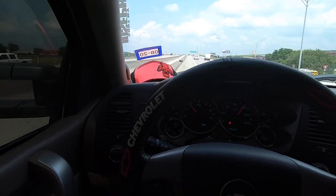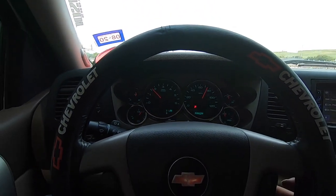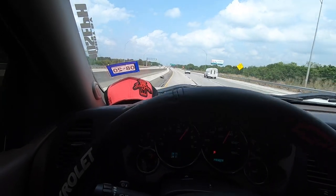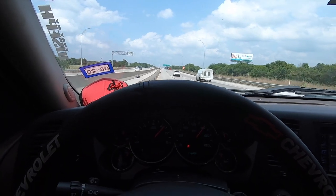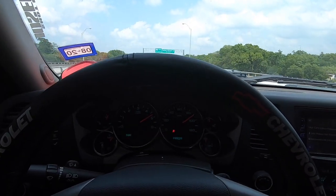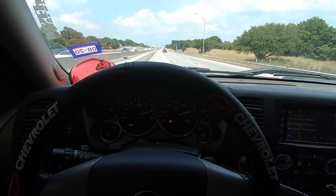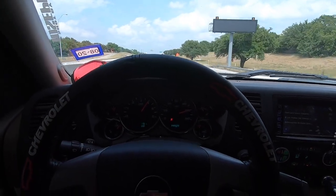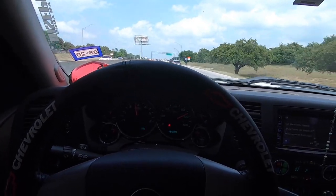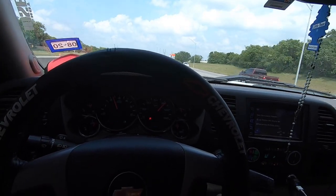Alright guys, I'm gonna give you guys a little pull, you know. A little, I guess you could say, 75 roll. So it sounds pretty nice. I like it. So here you go. Shit, it picks up. I'm not gonna lie, it picks up for a heavy truck. One thing for sure is that it picks up more than what it did back then when it was stock.